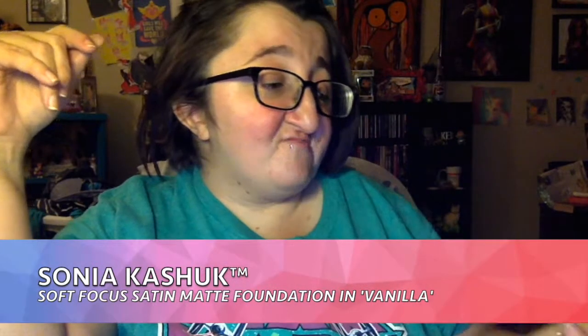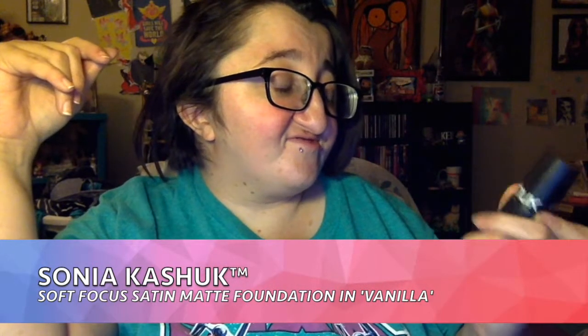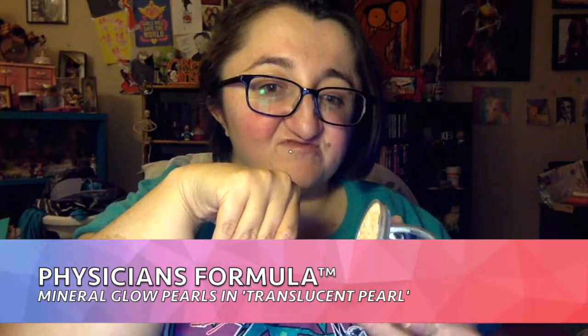I want to get the matte finish. I really like this setting spray. I feel like it's most effective. This is a magnificent foundation. This is Sonia Kashuk Soft Focus Satin Matte Foundation in vanilla. And it smells gorgeous. It's really nice on the skin. Really good coverage, I think. And it's Physicians Formula. And I think, yeah, it even still has the brush in there.